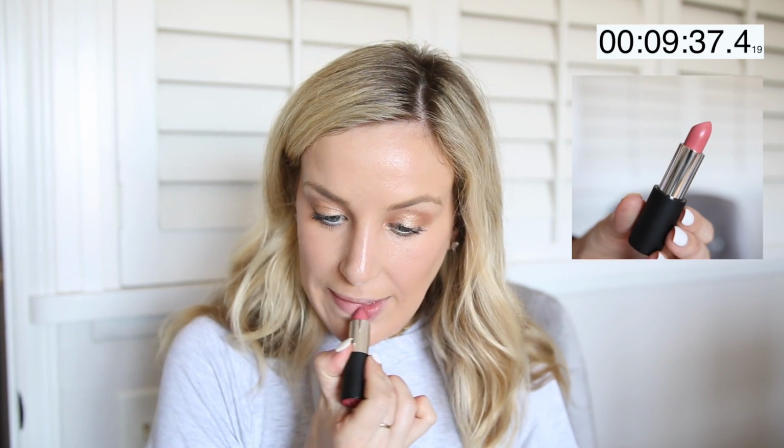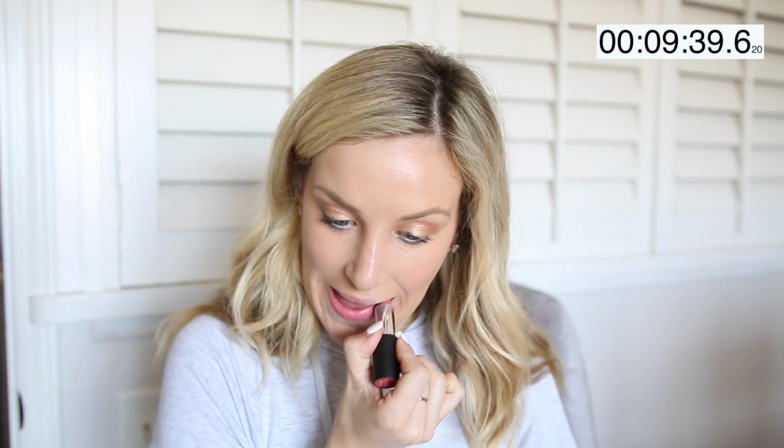And then finish it off with Sigma lipstick, for just a little bit of natural pink color. Okay, stop.